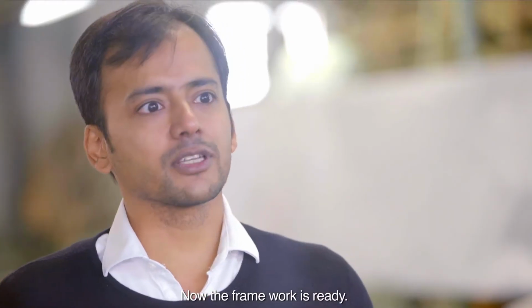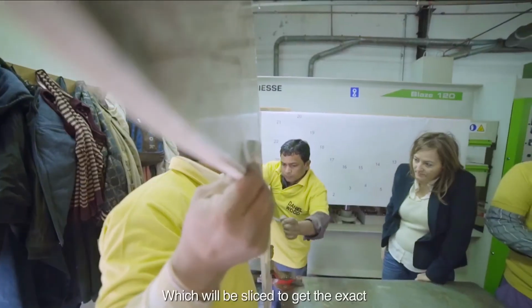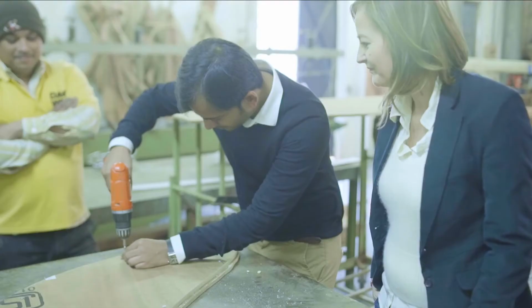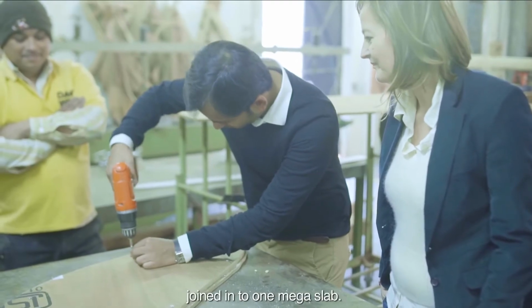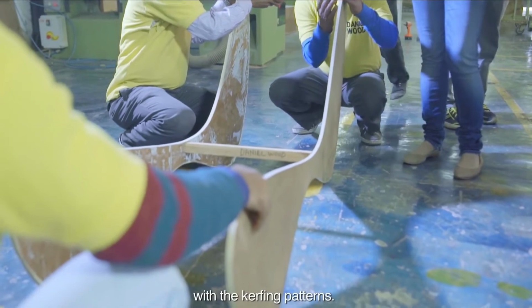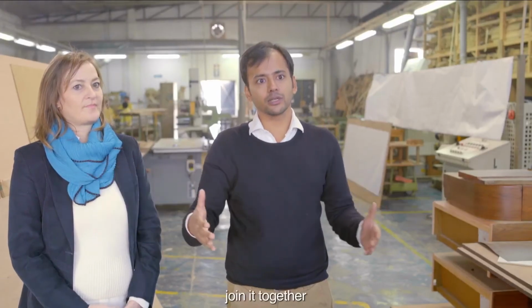Now the framework is ready. After the framework, the 450 pieces are ready, which will be sliced to get the exact thickness of 25 mm, which we're looking for. Then all these pieces will be joined into one mega slab, the entire unrolled elevation which we have there with the kerfing patterns. So we'll get the entire length into one, join it together.